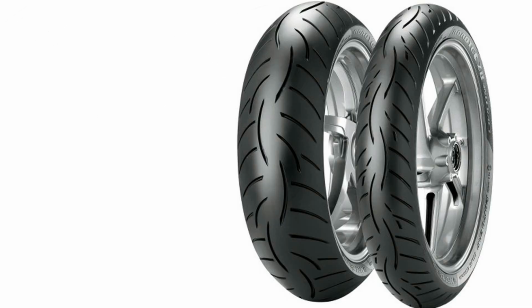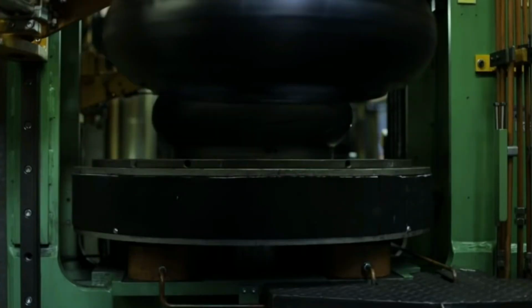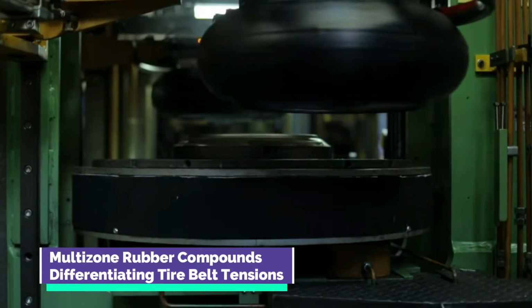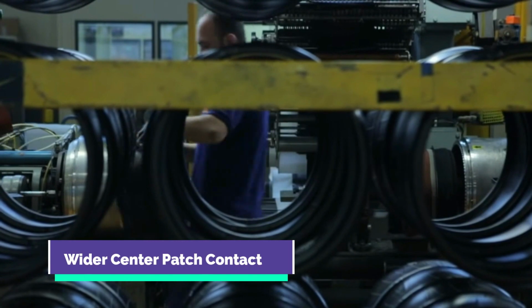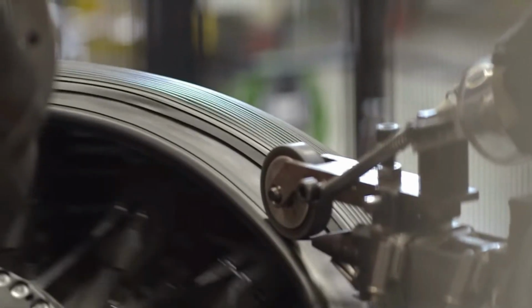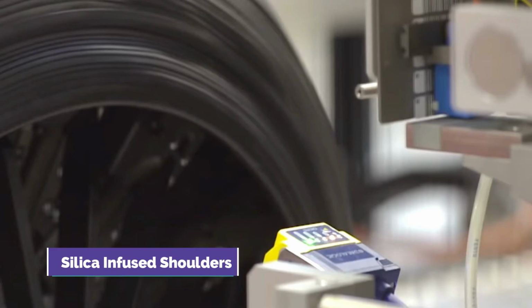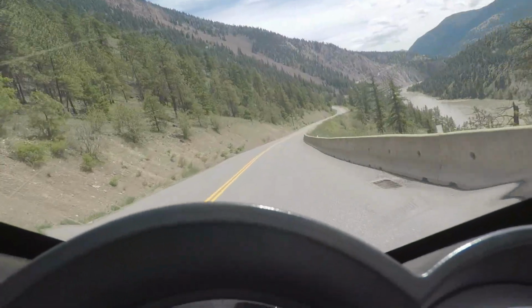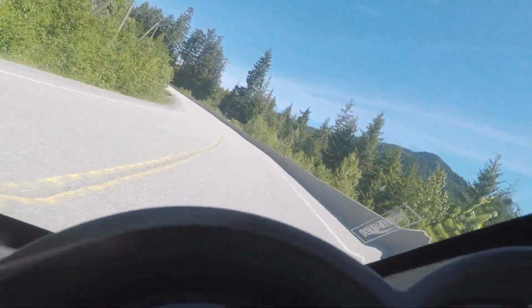Ordered for the ST1300 were the Road-Tech Z8 Interact Sport Touring tires that are designed with multi-zone rubber compound and differentiating tire belt tensions, making the center of the tire 8% wider than on the previous Road-Tech and extending the life of the center of the tire, which is nice for touring. The shoulders of the tire are 100% silica infused for improved grip when you've left the straight roads behind and are ready to twist up the canyon or countryside.